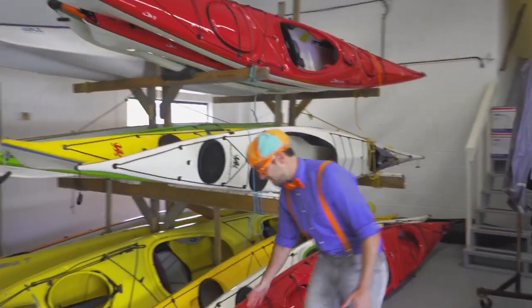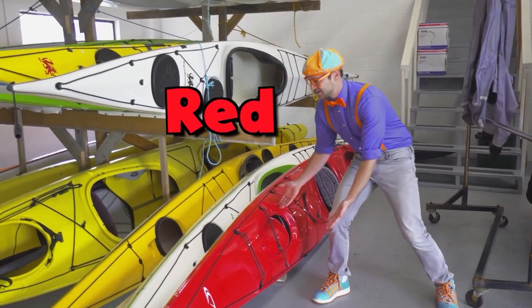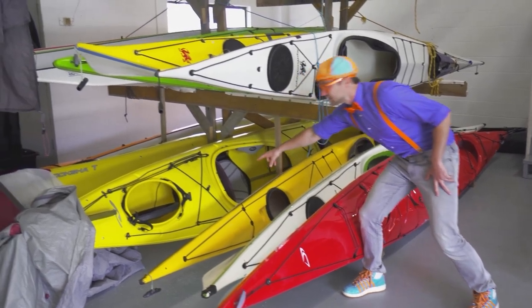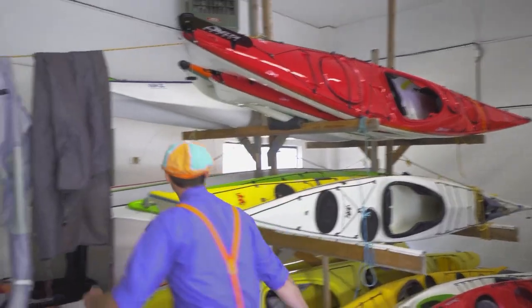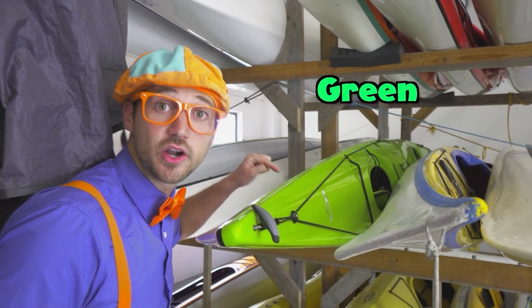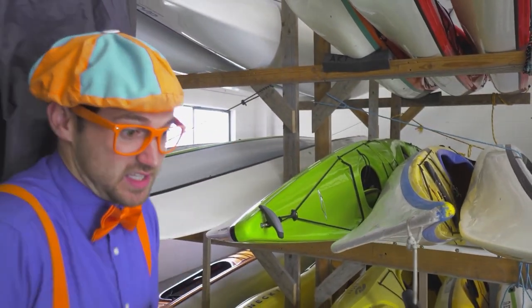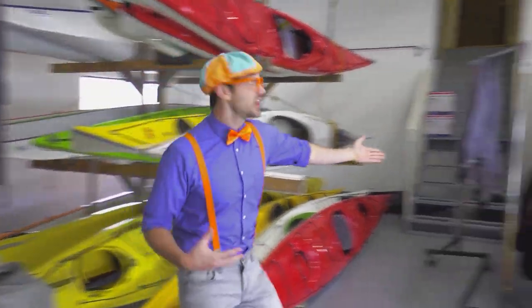Wow. This kayak is the color red. Ooh, and back here, this kayak is the color yellow. Oh, this one's hidden. But do you see this? This kayak is the color green. Kayaks are really fun because you sit in them with a life jacket on. Yeah, a life jacket.